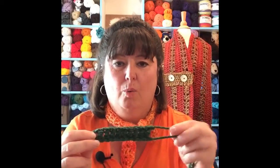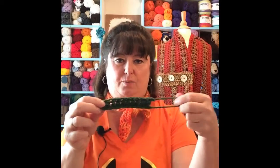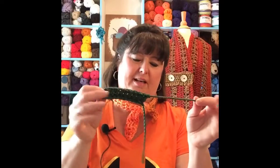The other thing you'll notice is that when I chained this way, then turned and stitched back this way, both of my strands are on the same end. And of course, it would continue up. When you're joining, you usually don't have that problem. When you do a foundation double crochet, if you're doing it just straight, it's not a problem.